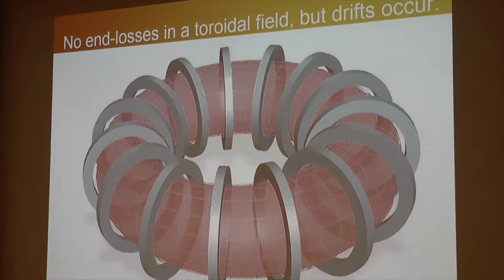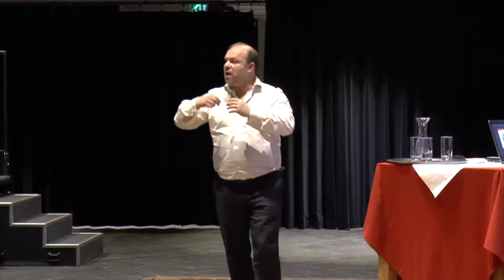The problem is that if you have a curved magnetic field and you have gyrating particles, a drift starts to emerge. Let me see, no, I don't have a slide. So what happens is that my gyrating particle will get a slightly different radius on the high field side, and then a slightly lower radius of curvature on the lower magnetic field side. And as a consequence, it starts to drift upward.